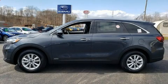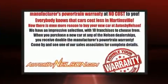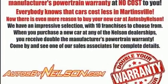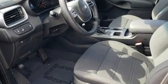Outstanding design defines the 2020 Kia Sorento. Under the hood, you'll find a 4-cylinder engine with more than 170 horsepower. And for added security, dynamic stability control supplements the drivetrain.